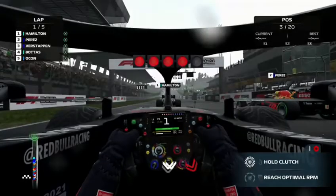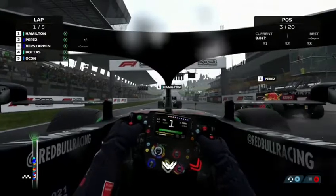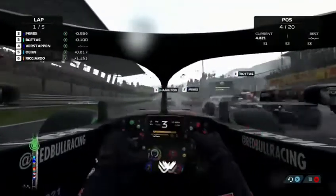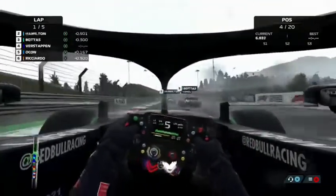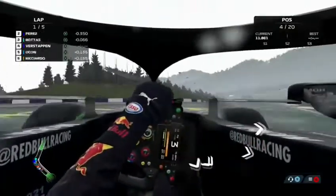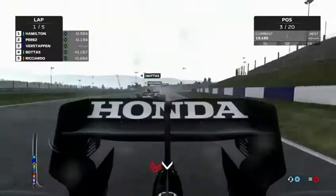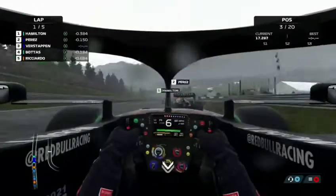Sidepods. They're there for cooling, they're there for downforce, and they need to have as low drag as possible. They can be an engineering nightmare. There can be seconds between a good sidepod design and a bad sidepod design, so nailing this design is really crucial for your F1 season. With this in mind, let's take a look at the 2022 F1 team sidepod designs.